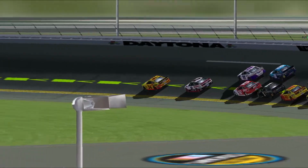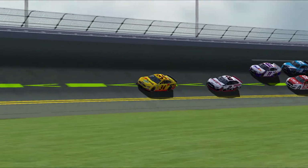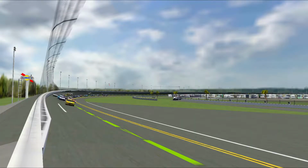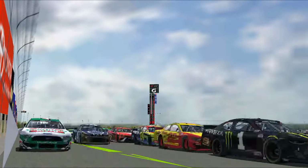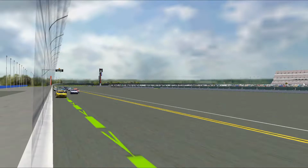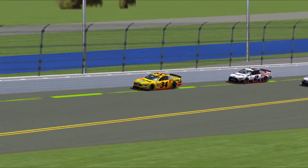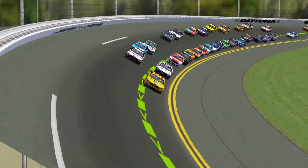Whoa, 3 wide racing already. Chase Elliott stuck in the middle. Michael McDowell, your leader, coming out of turn 2. We get a flyby of the field here. Multiple flybys of the field. There comes Michael McDowell into turn 3.